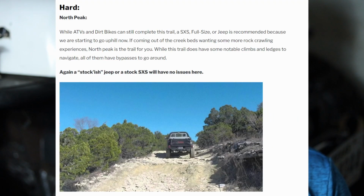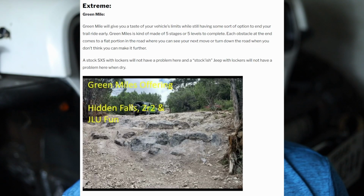If you're wanting something more medium, hard to extreme, you can check out North Peak, and then you have the Green Mile you can take on as well. I would recommend at least lockers on one side of the vehicle, maybe some 33 to 35-inch tires, and a little lift kit to give you some more ground clearance so you don't bottom out the bottom of your vehicle. Now, if you're wanting something super extreme inside this park, you can check out Stonehenge. You can really prove the true limits of your off-road vehicle.